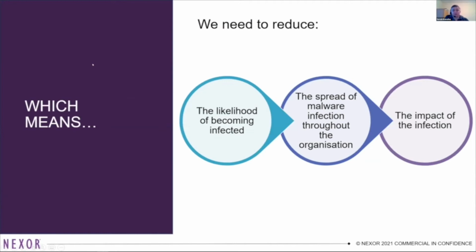So again, what does this mean? We need to prepare for the worst. We have to assume that a breach is going to happen to us at some point, but then acknowledge that we can take steps which will help us defend against this. We can reduce the likelihood that we're going to become infected, we can reduce how far malware can travel within our organization, and we can reduce the overall impact that an infection can have.